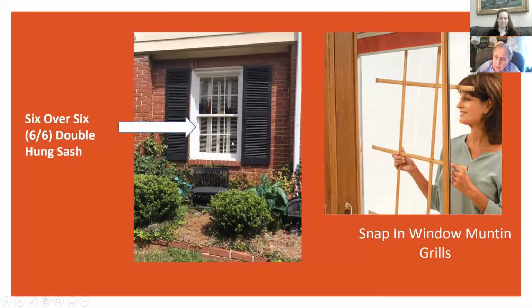Well, in houses now, they don't ever want to open the windows because of air conditioning. So they'll just make one big piece of glass. But rather than letting it be one big piece of glass, they sell these snap-in window muntin grills. A muntin is a little stick that divides the lights. The honesty is that it's one piece of glass, but people will buy these grills and insert them into the window so that it looks like it's got panes in it. To the modernist, that is dishonest.